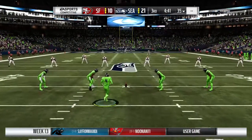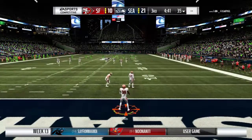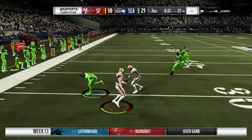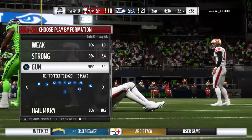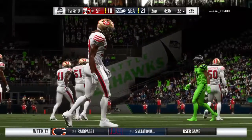Gonzalez now to kick this one away. This is fielded a couple yards deep. Good spin move by the returner, pretty good field position. They'll start at the 32-yard line. The 49er offense now making their way out onto the field.